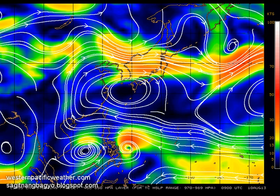But in terms of the upper level flow pattern here in the Western Pacific, currently being dominated by a strong subtropical ridge anchored here in the East China Sea, again pushing Utor generally on a west to west-northwestward track over the past 2 days now. But again, we've forecast the system to start curving more to the northwest, eventually striking northern Luzon by Sunday evening or Monday morning.